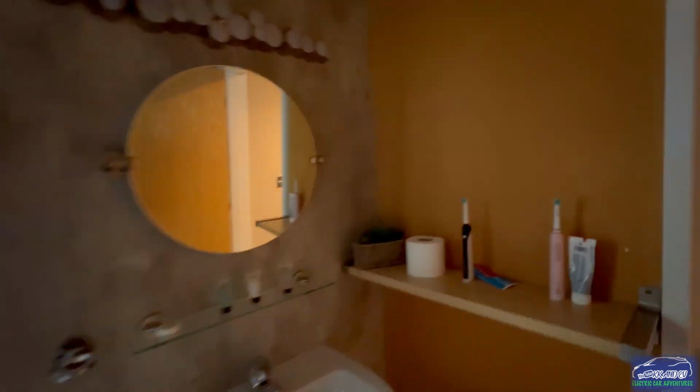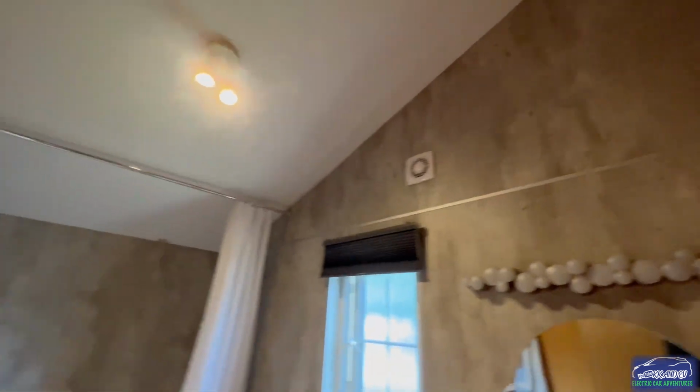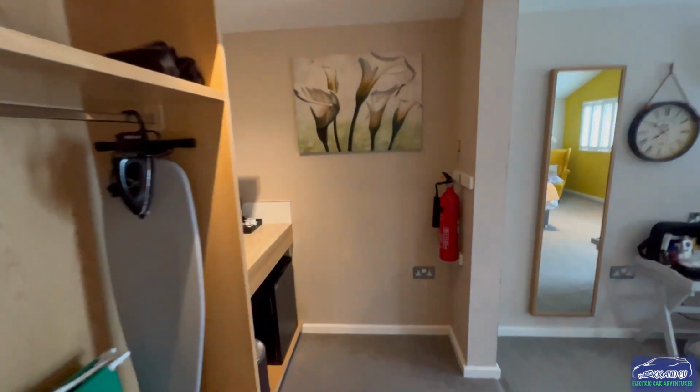And the lights on for it. There you go. Yeah. LED lights above again. Extractor. Hello. I'm getting fed up with doing that. Yeah, so all good. Plenty of towels. Very favourable. So far, so good.